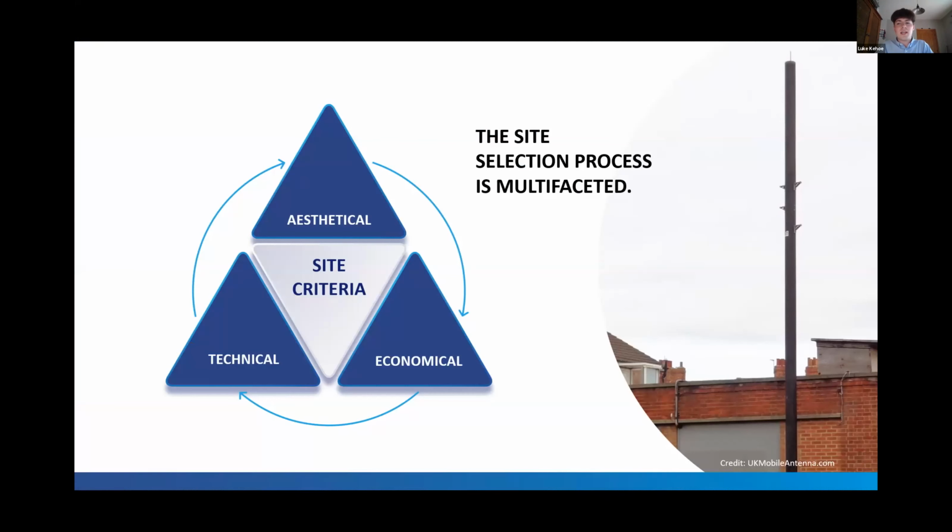And then all of these challenges feed into the fact that the site selection process is multifaceted. So a number of different criteria play in. The aesthetical would be obviously the visual pollution, the visual impact, I've mentioned that. The technical then would be the performance, capacity requirements, coverage requirements, and economical, the time and cost.